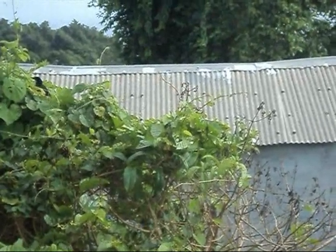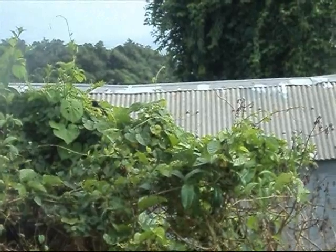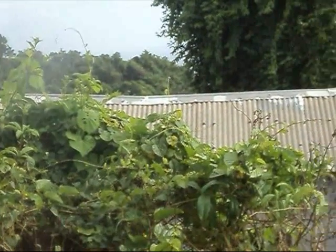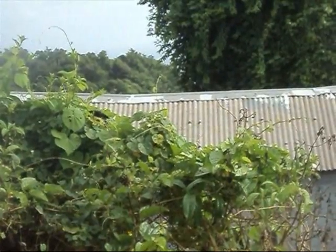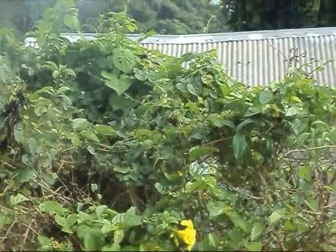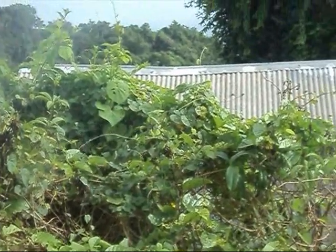These creatures can be found all over Barbados, in trees, on plants, and everywhere you go in Barbados you find blackbirds, and they're all around us. And I think that in terms of the bird population, they're probably the most numerous.